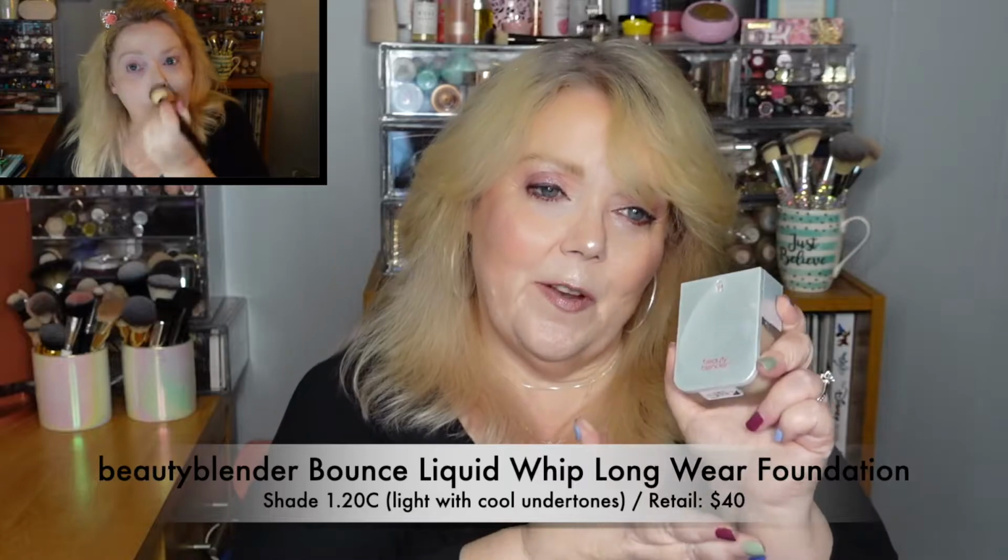Okay, so foundation. For the foundation, I use the Beauty Blender Bounce Liquid Whip Longwear Foundation. It's taken me like 17 tries to get that correct. It's very hard to say Liquid Whip Longwear Foundation. Now, of course, I'm saying it without a problem, but I stumbled over it for ages. You may have seen this the other day. I did receive it in add-ons from Ipsy. I am in shade 120C, light with cool undertones.